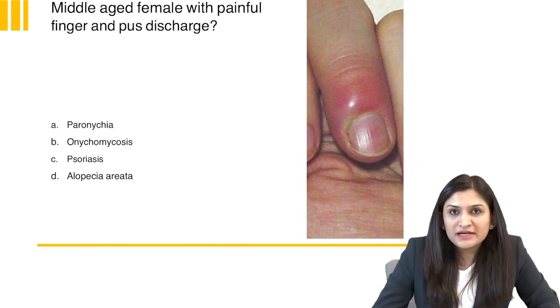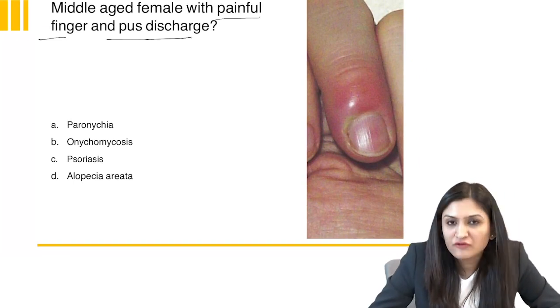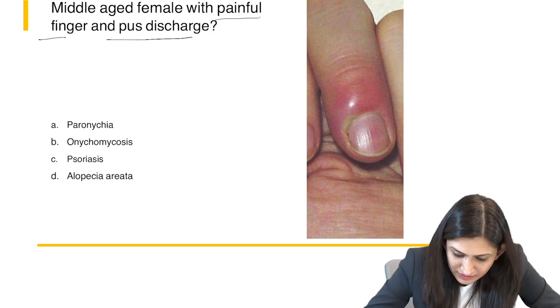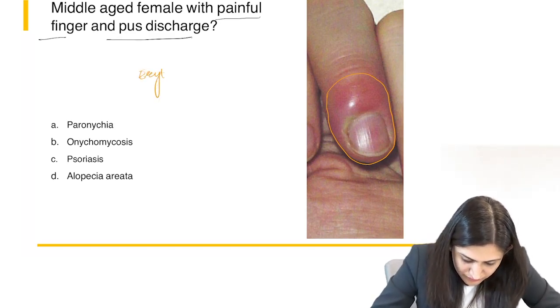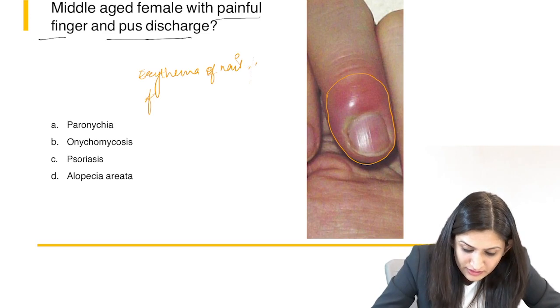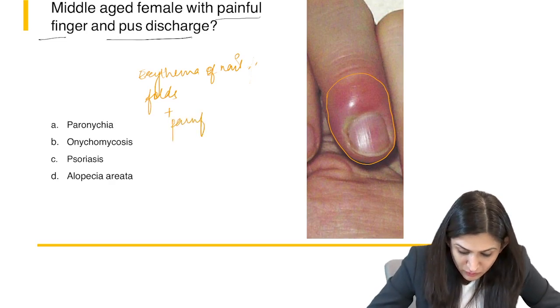Now next question: a middle-aged female presents with a painful finger and pus discharge, and they give you a photo of this picture. So what can you see in this picture? You can easily see that there is erythema of the nail folds. This is what you can see. And what's the information given in the question stem? That it is painful also, and it has pus discharge.